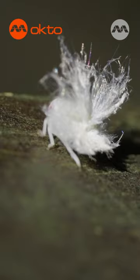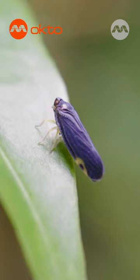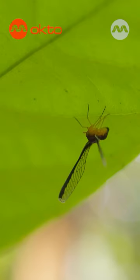Plant hoppers are true bugs, which are a group of insects known as Hemiptera. Adult plant hoppers can look like this, or this, or this. They have all lost the fluff of their youth and are going for a less fabulous look.